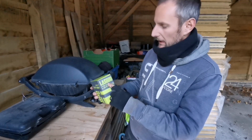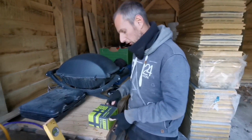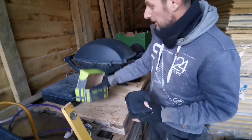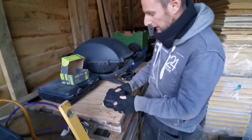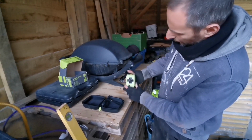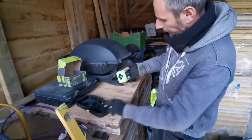So I've been giving this a try out. It's a Lasgoo laser level LG cross. So we're going to be testing it out on this job, and they've just given me it for free and said, you know, see what you think of it. So we're testing it out today. Comes in a nice little case. We've already had this out, so we sort of know how it goes. And then this is your laser. It's a cross laser, so it goes horizontal and vertical.